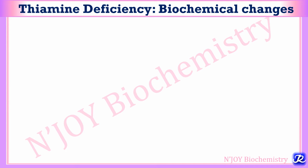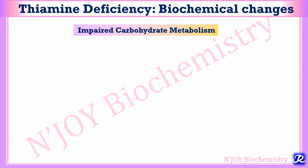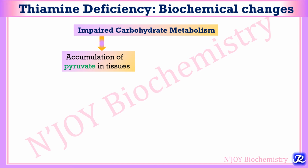What are the various biochemical changes that can occur in thiamine deficiency? We know that thiamine plays a very important role in carbohydrate metabolism, so carbohydrate metabolism will be impaired. The conversion of pyruvate to acetyl-CoA requires thiamine pyrophosphate, and conversion of alpha-ketoglutarate to succinate also requires thiamine pyrophosphate, so carbohydrate metabolism will be impaired. And as pyruvate cannot be converted into acetyl-CoA, there will be accumulation of pyruvate in the tissues. So there will be increased pyruvic acid level in the blood, and as pyruvate will not be converted to acetyl-CoA, it will lead to formation of lactic acid. So pyruvic acid will be converted to lactic acid, and lactic acid concentration will increase, and it will lead to the condition called lactic acidosis.